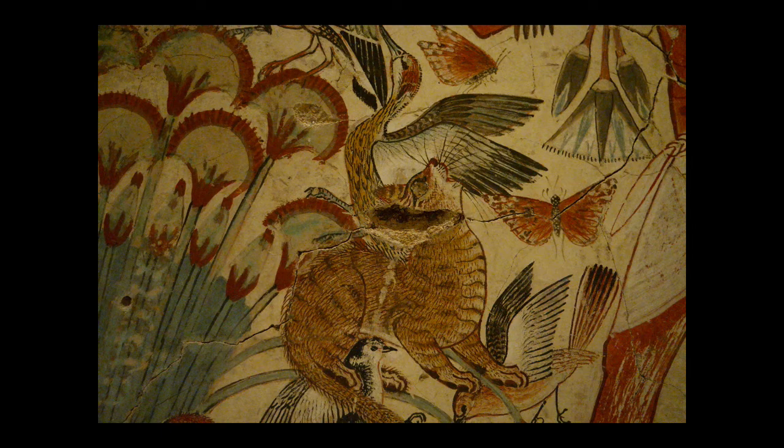We're going to finish with a look at this wonderful painting, also from the Tomb of Nebamun. This shows a scene in which Nebamun is hunting, and I'm showing you a detail in which his cat is also helping to hunt. And so you can see at the center here, the cat is simultaneously capturing three different birds, two with its claws and one with its mouth. And all around we see butterflies, we see lotuses, we see papyrus. And then on the left, you can just see the leg of Nebamun himself and part of his kilt as he comes into this scene.